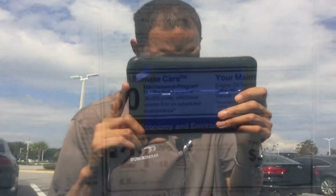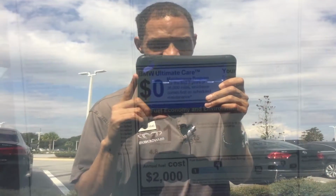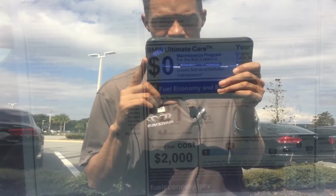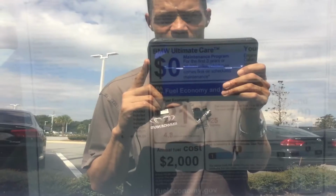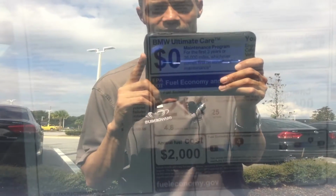This is so gorgeous. Now, I'll show you the sticker right there, but here's the problem. You can see the reflection of me pretty well. So, yeah, it's the glare. I'm sorry, but you could try and pause it and see what you can get off of it. I'm going to go down the sticker a little bit anyway, but it's 18 miles to the gallon in the city and 25 miles to the gallon highway, which is very exceptional, again, for a vehicle this size.